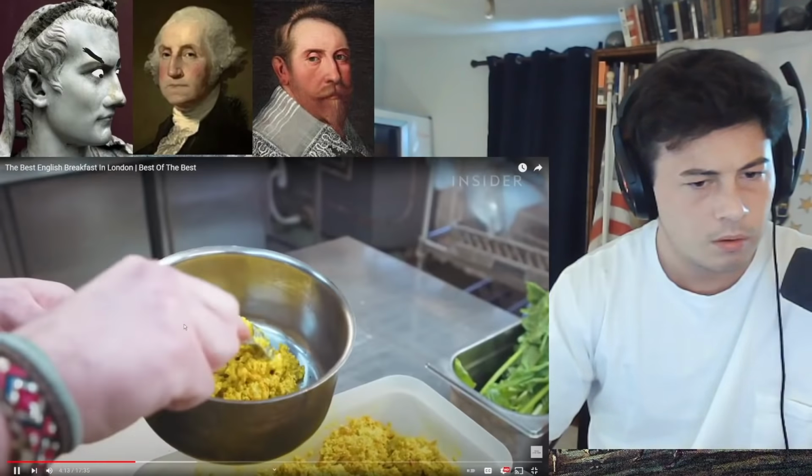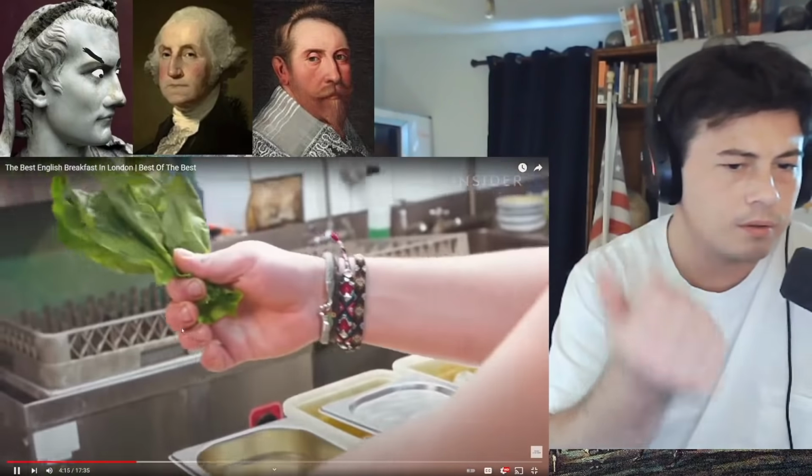Carrots and onions and garlic. Then we have wilted spinach, some pan-fried mushrooms. It comes with homemade baked beans, which are cooked every day over the course of about 5 hours.